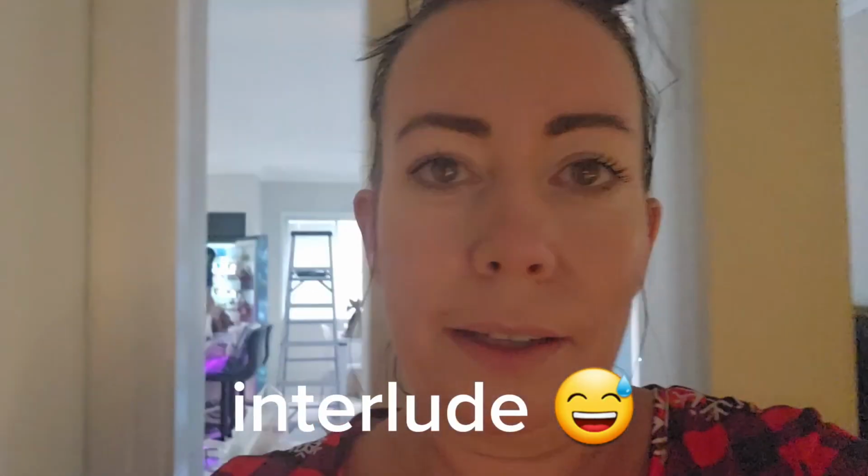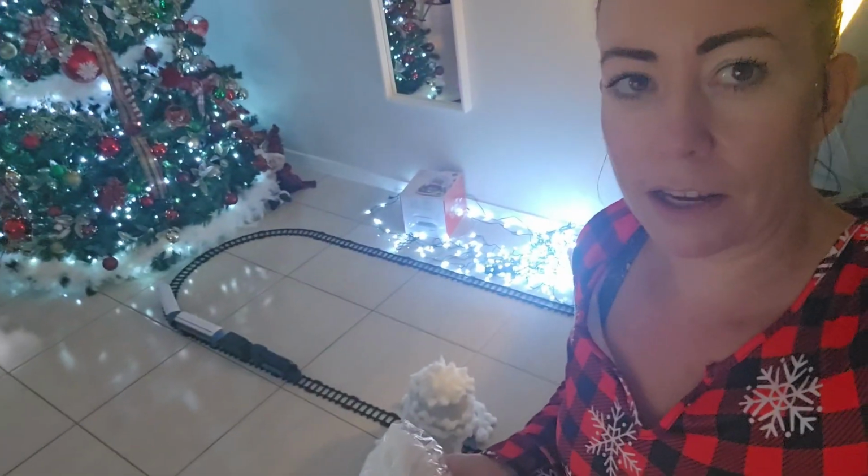So we just got back from Spotlight. I went to get some more of the snow stuff. I wasn't wearing this, by the way, I got changed. But to get some more of this snowy stuff, because I definitely don't have enough. And Spotlight was really expensive, so we went to Choice to see if they had any, and they did. So I got four more packs. I'm just hoping that this will be enough to cover the area.